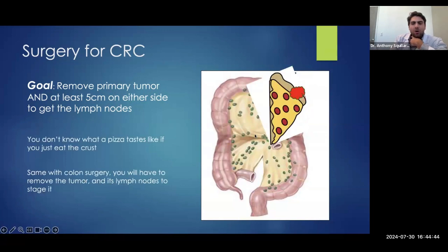Well, I'm Italian, so I always think about food. And so think about it as a slice of pizza. You don't know what the pizza tastes like if you just eat the crust. Now the crust is the tube of the colon. And this wedge here and this cheese is the fat that you see of the mesentery, the mesentery of the colon, and all the pepperoni on there is the lymph nodes.